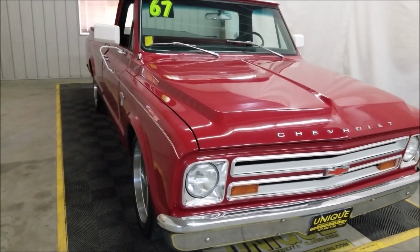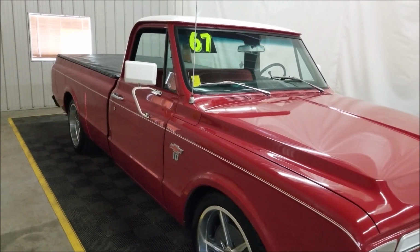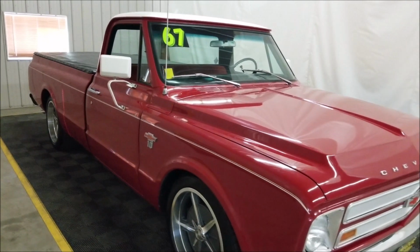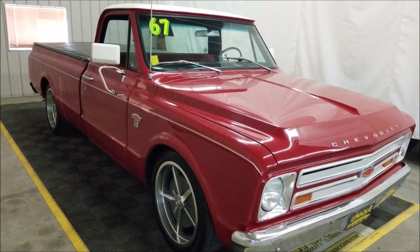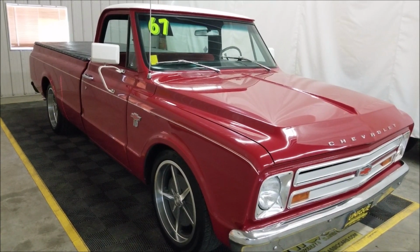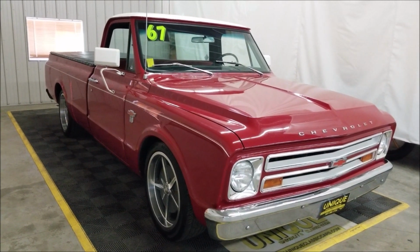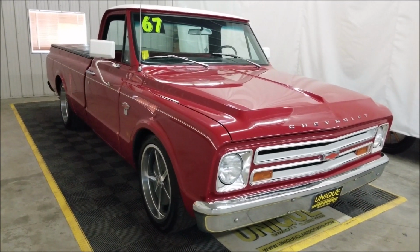Nice sounding truck also. Also has some nice equipment on it. Does have power brakes, front disc, and recently installed brakes. I believe the booster was new on this one. It also has a new carb on it, new shocks. This one's had some upgrades recently that make it a nice driver. Also had a dealer installed AC option.